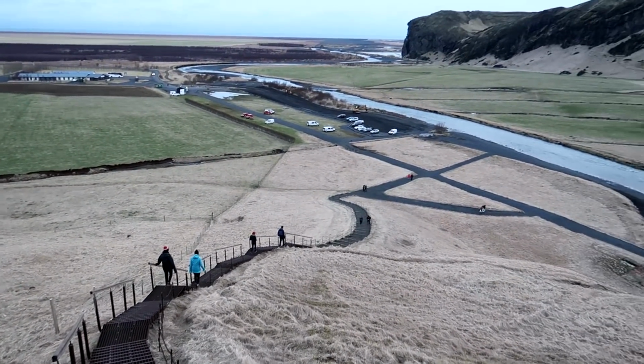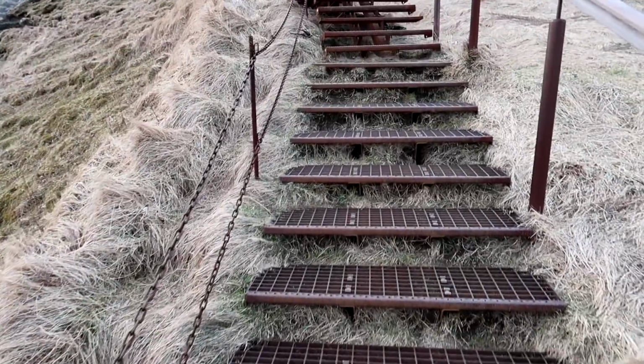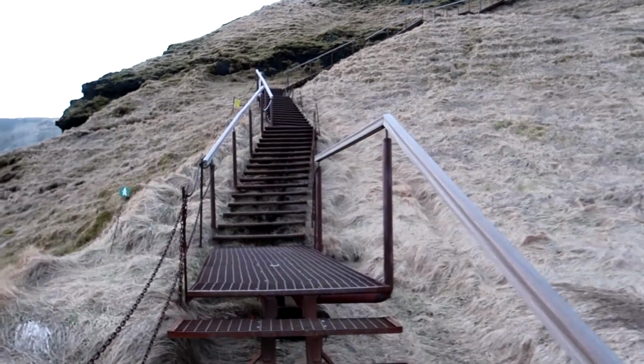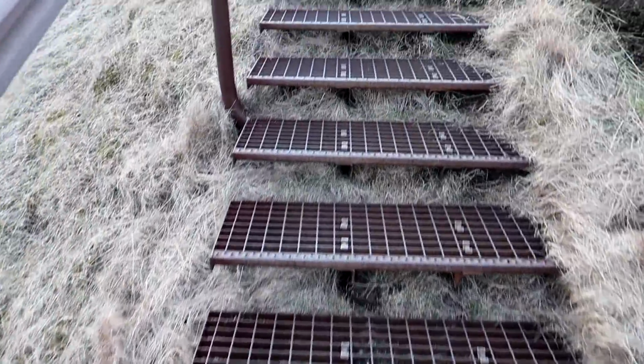Wow, look at this view already. Only about halfway up. Brilliant this. It took me 3.5 minutes so far. It's not too bad. Keep on climbing. Quite a few more steps to go. Maybe I'm not even halfway yet. Can't even see the waterfall now, it's gone. Oh, I'm still going. 7 minutes later.